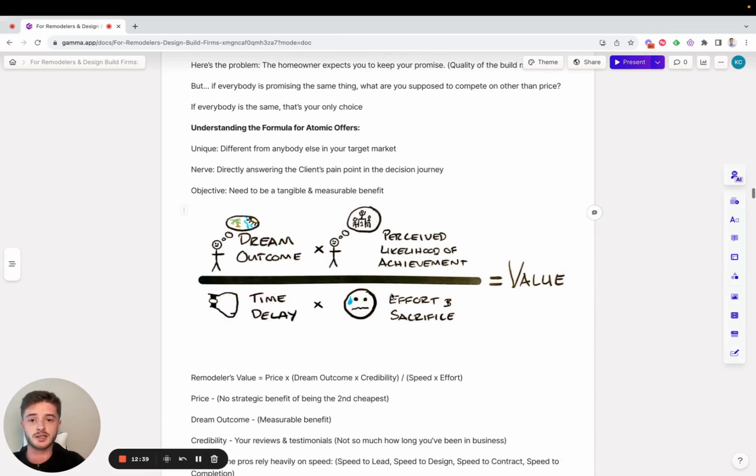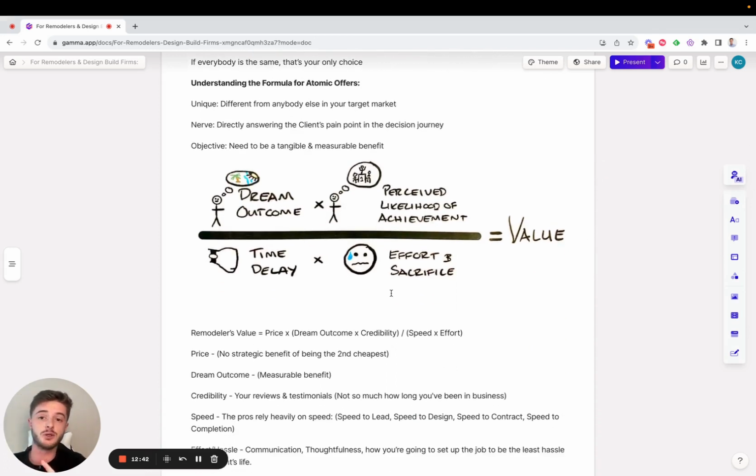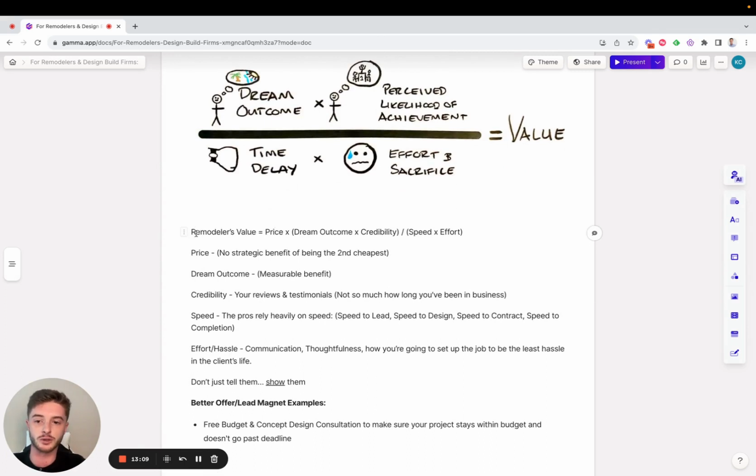And so, understanding the formula for atomic offers. Now, it needs to be unique, different from everybody else in your target market. Second, it directly answers the client's pain point in the decision journey. And it needs to be a tangible and measurable benefit. The image you see right here is Alex Hormozi's graph of the value equation. Now, this relates more to B2B or service-based businesses. So what I came up with is the remodeler's value equation right here. It's price times dream outcome credibility, divided by speed and effort.